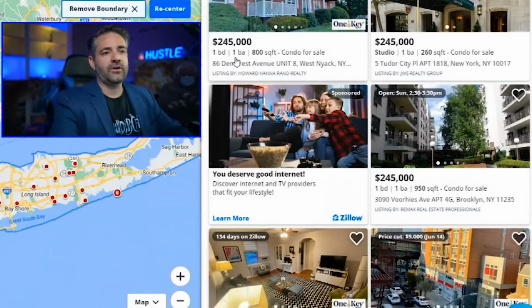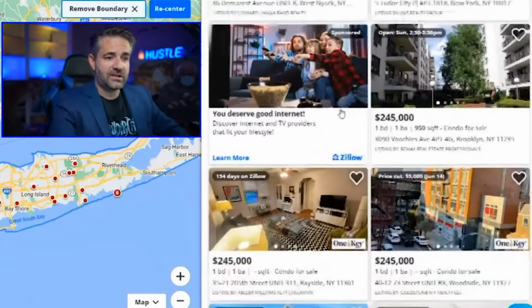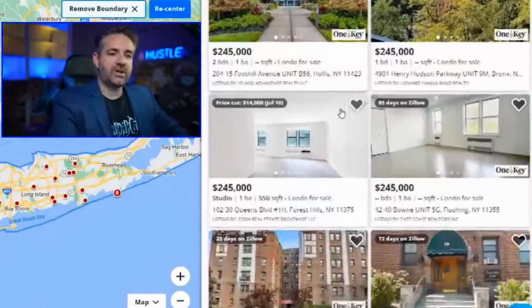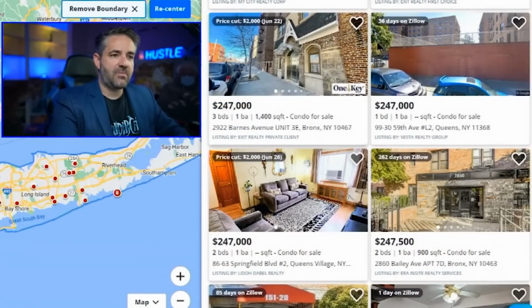Again, just like California, 1 bedroom, 1 bathroom, 800 square foot condo. And look at this one, 1 bathroom, 260 square foot condo. Is this for real? Are people actually buying this? This is insane. Let me scroll down to a little bit more expensive ones. You guys look at this. It's all pretty much little condos.